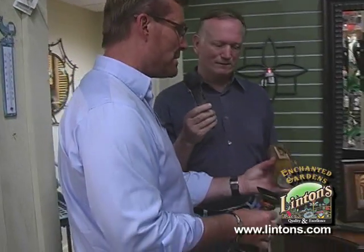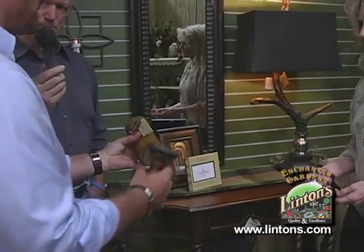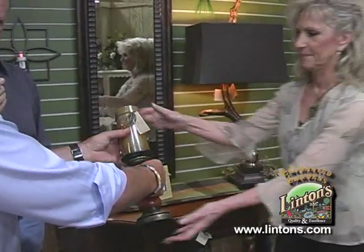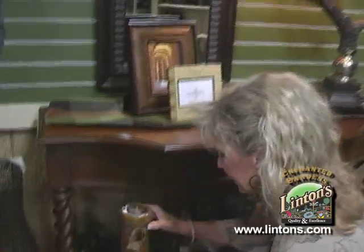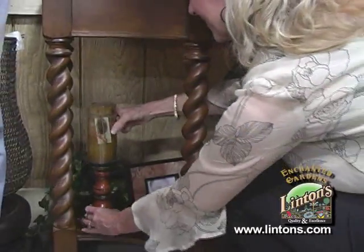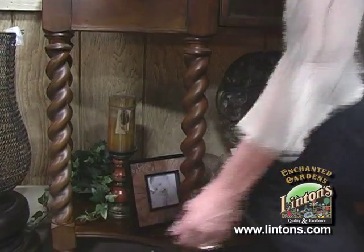Good. What's up next? We always like to have candles incorporated into our displays. And again, you see the different color tones, a nice variety of colors here on this candle pillar. Almost looks too nice to even burn, but you probably could and probably will burn that candle at some point.